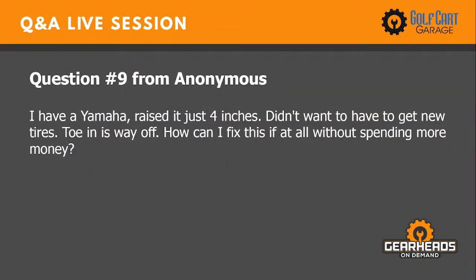Let's see, number 9. I have a Yamaha, raised it 4 inches, didn't want to have to get new tires, toe in is way off. How can I fix this without spending more money?